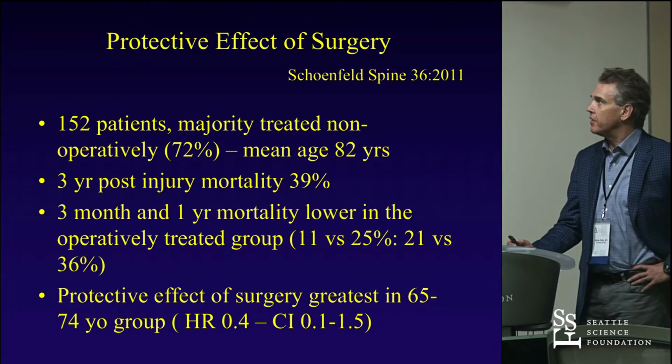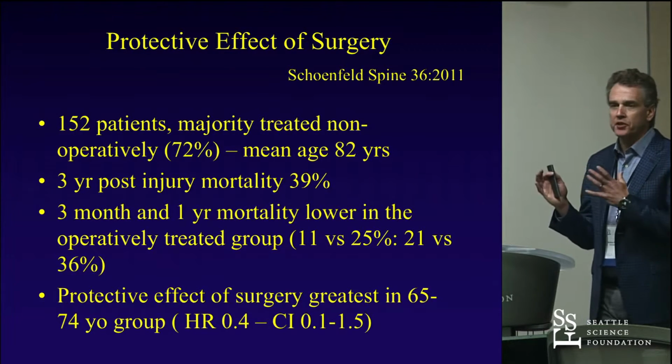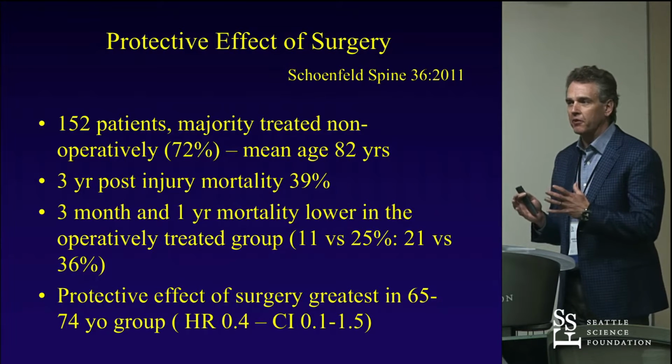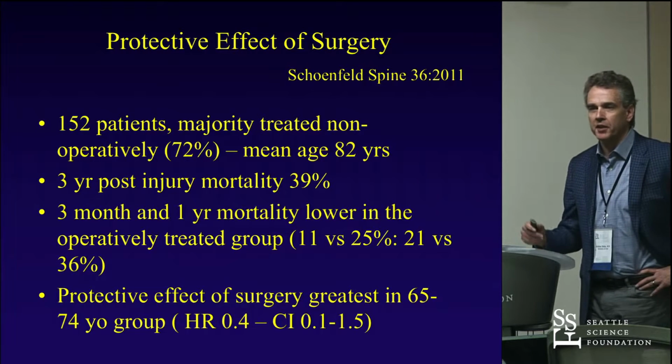This is a paper from Harvard, and basically they had a retrospective series of 152 patients. The majority were actually treated non-operatively. The mean age in their series was 82. They found that their 3-year post-injury mortality was almost 40%. Now, this paper to me was very sobering because it showed that these are not benign injuries. You've got to remember that when you're talking to these patients. They're not benign injuries. You can't just kind of slap in a collar and say, oh, well, come back and see me if there's a problem.